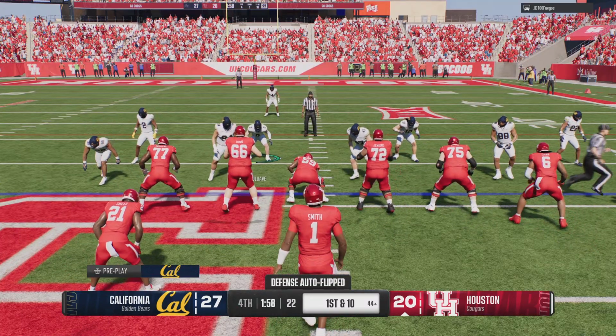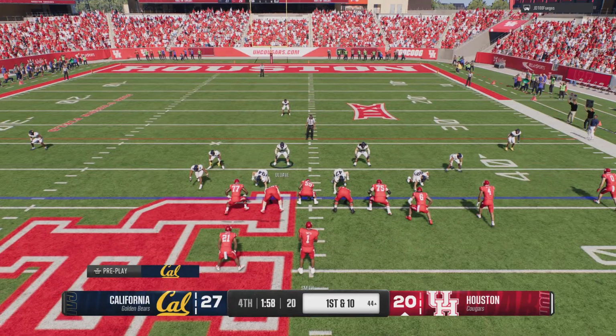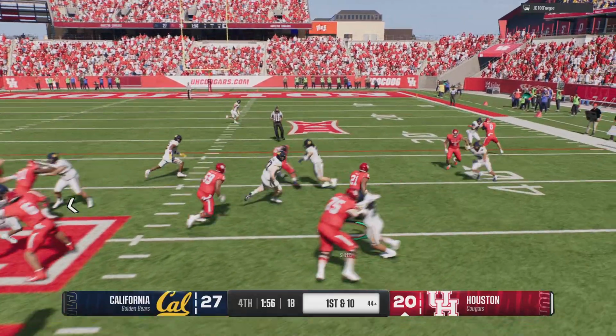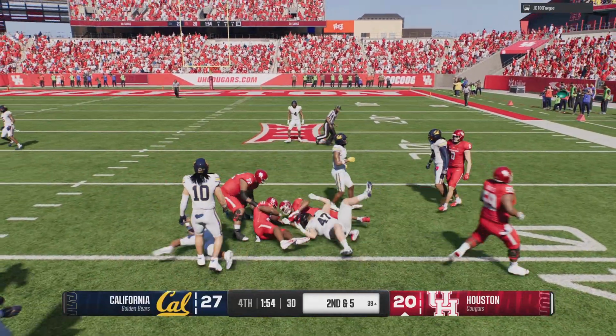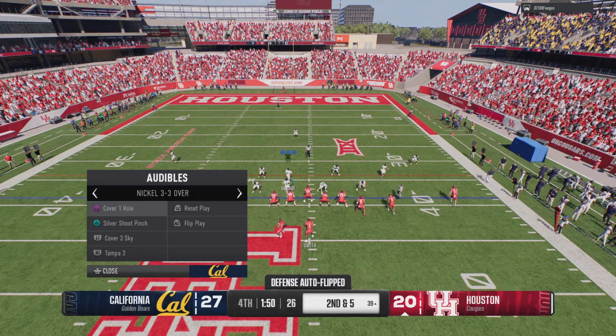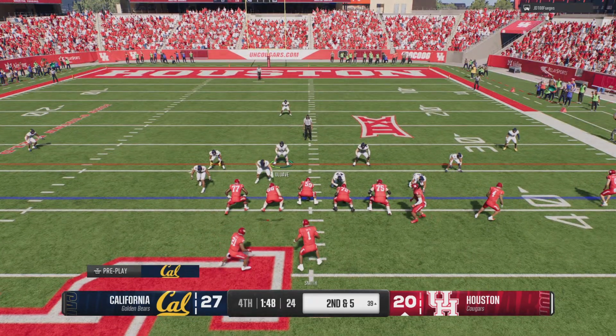Big drive for this offense late, trying to tie the game. They've pieced together a couple of first downs, and here they come again. Right back to the well. They pick up half of it. It'll be 2nd and 5. Trying to get everybody set with the clock still running.